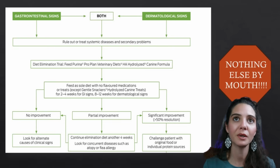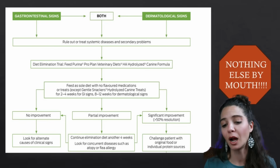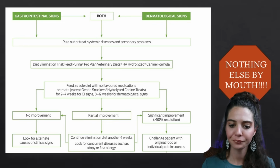And so I would say 9 times out of 10, even when I've looked through the ingredient list with people, and even if you've called the company, if they did well on a hydrolyzed diet, the chances of them being able to do an over-the-counter diet are unfortunately very slim.